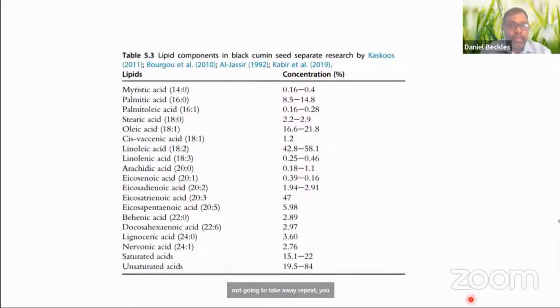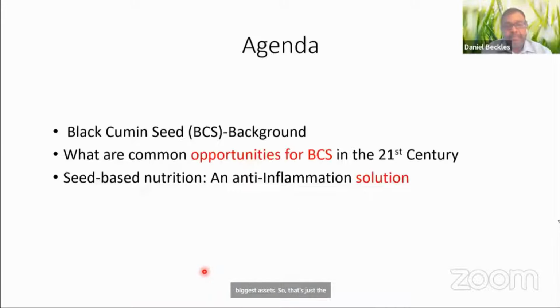And I'm not going to repeat what Susie said, but again, the lipid components in black cumin seed are enormous. And it takes lipids to cross the blood-brain barrier to get to the brain to have its effect on neurological outcome. And again, for 3,000 years, all the data is exponentially growing, showing neuroprotection, protecting your brain, one of our biggest assets. So that's just the background. What are common opportunities for black cumin seed today, literally today?